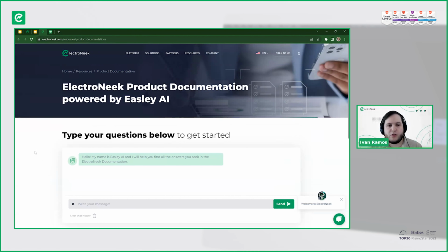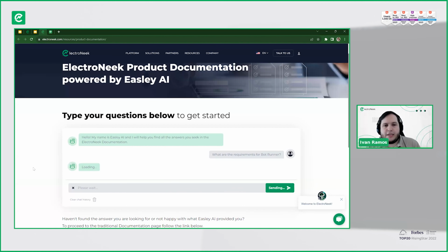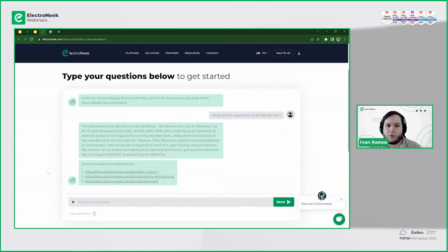So this is a much simpler way of navigating our documentation, or at least a very good starting point for the help that you need. So let's say that we want to ask, for example, what are the requirements for a bot runner? So we ask this question, and Easley will not only answer that question for us, it will actually provide the sources for that answer.